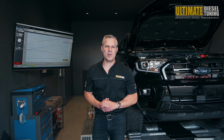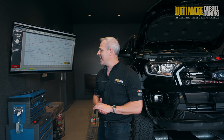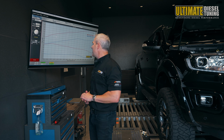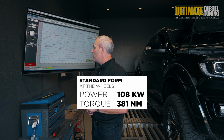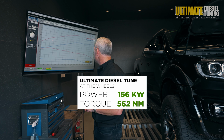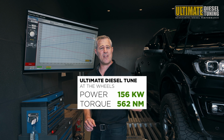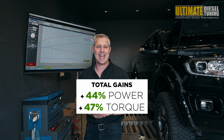So we've now finished doing the ultimate torque package with the custom dyno tune. Let's have a look at the results in standard form and what it's like after we finish the tune. When the car first rolled in here, it had 108 kilowatts of power and 381 Nm of torque. After we completed the custom tune with all the modifications done to this vehicle, it went to 156 kilowatts of power and 562 Nm of torque. This demonstrated a 44% gain in peak power and over 47% gain in torque.